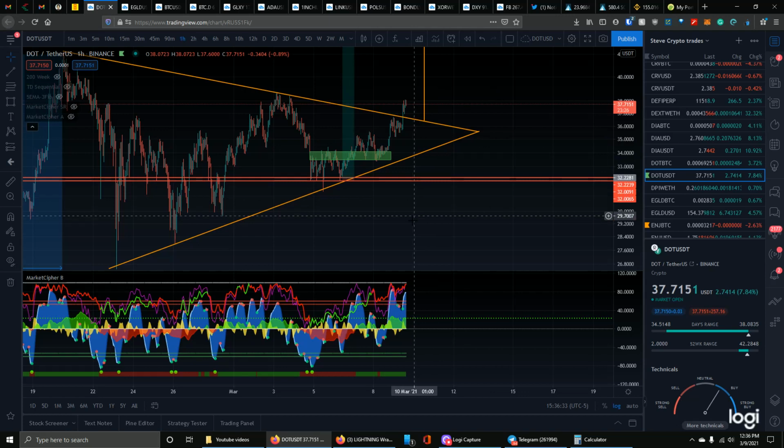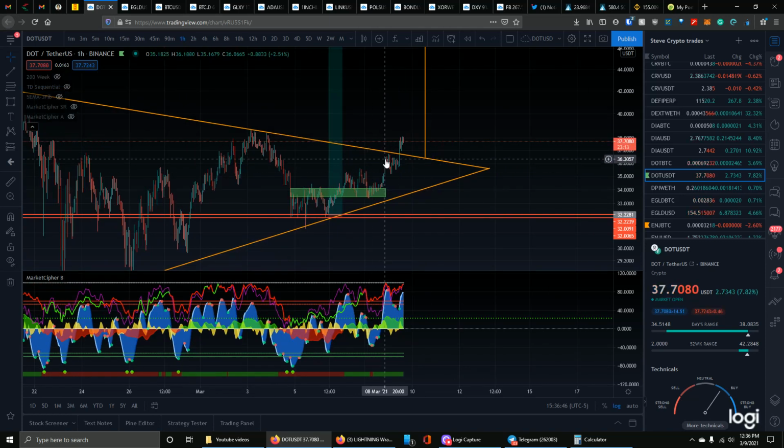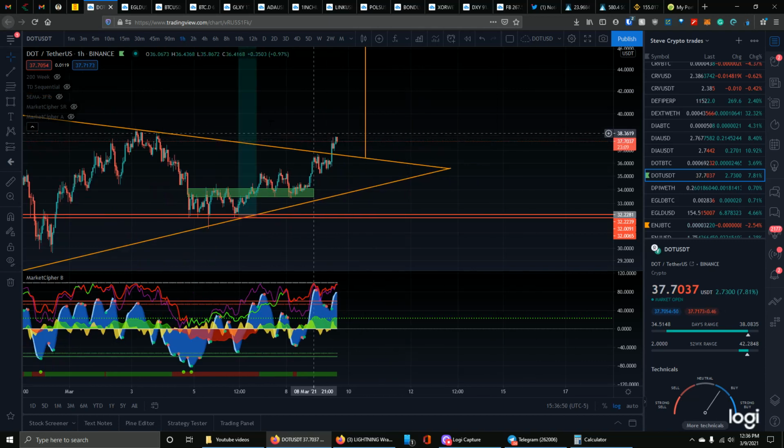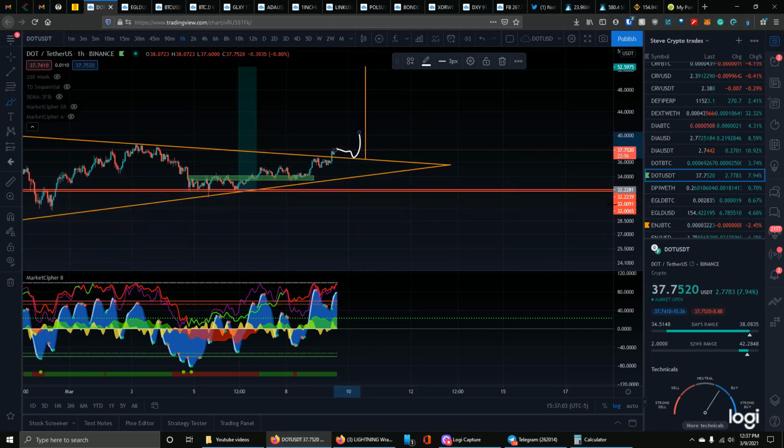But based on this, we did get a break of the symmetrical triangle. As you can see, here's our top, and then we got a retest, another retest, unable to break the top of the symmetrical triangle. Here we got a bull flag type pattern, and then we broke it to the upside. Wouldn't be surprised if we were going to spend a little bit of time here, maybe consolidate a little bit sideways, maybe come back down, retest to confirm the top of the symmetrical triangle before continuing up.